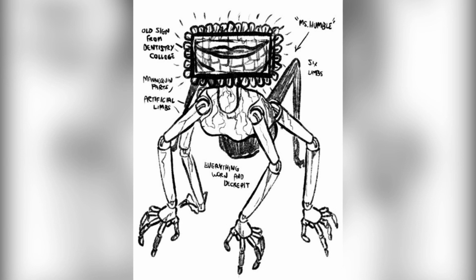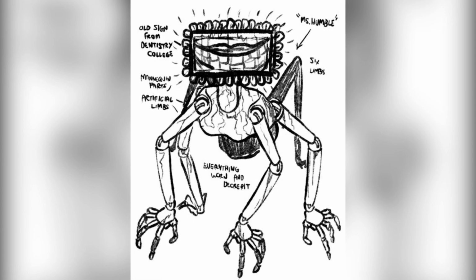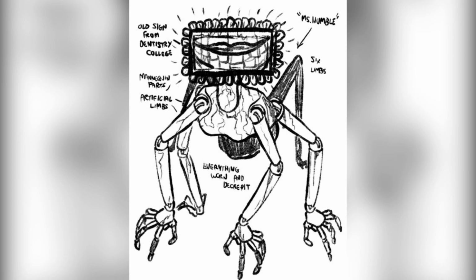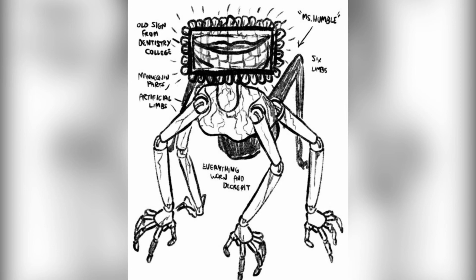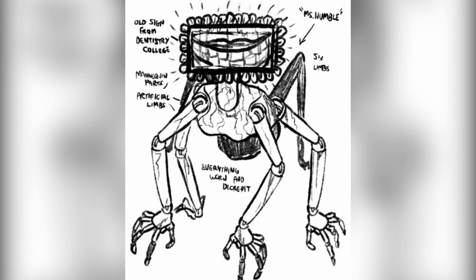The mouth is strange, to say the least. It is a picture of a woman's smile that is pasted on the head of this creature. Where did this smile come from, and who does it belong to? It is explained in this next image that it comes from a dentistry college. The reason Mrs. Humble does what she does is unknown, although we can assume from the caption it may be simply minding its own business.